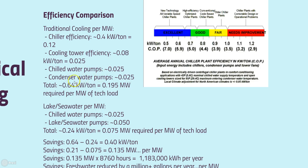Now we add all of those up and we get 0.64 kilowatts per ton, adding up all these different kilowatts per ton, and that is about 0.195 megawatts per megawatt of load that we have. So you can see how much energy we're expending per megawatt of load. So this is required per megawatt of tech load.